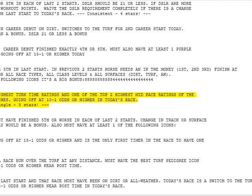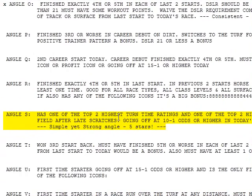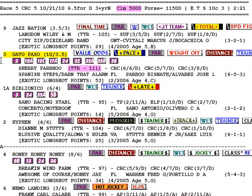For Angle S, it's very simple. You want a horse that is in the top two highest rated turn time and mid-pace rating of the field. If you've got a horse that has both of those criteria, a top two turn time rating and a top two mid-pace rating, and in this particular race this horse happens to have the top of both, the best of both. Highest turn time at a 111, highest mid-pace rating. That's Angle S, and it's going to be in the new book, and it is a sharp angle.